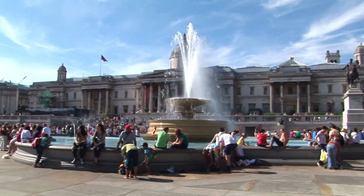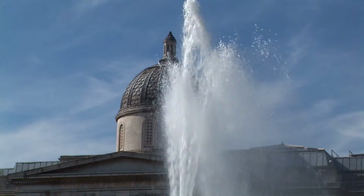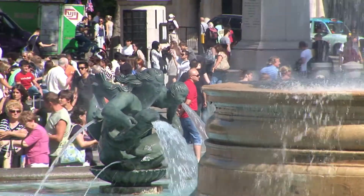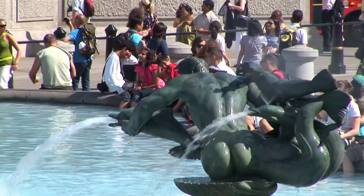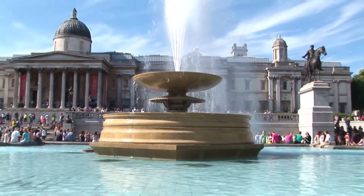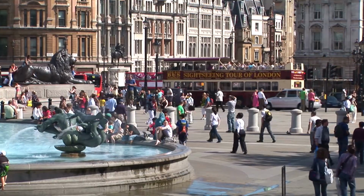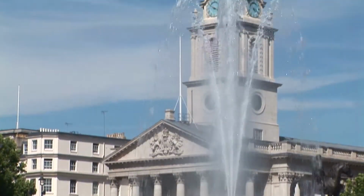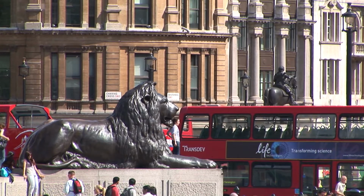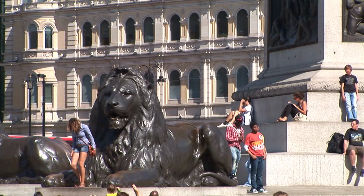The fountains were added in 1845, while the mermaids, dolphins, and tritons, which are male figures with tails like fish, were installed later. Four bronze lions made from recycled cannons from the defeated French fleet can be found in the center of the square near Nelson's Column.